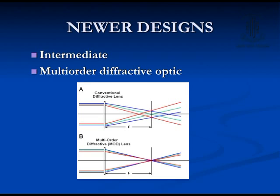In conventional diffractive lenses, there are a little more disturbances of the colors, because all these rays, red, green, blue, yellow, have a different refractive index. So they focus at a different point. In a multi-order lens, the heights can be adjusted in such a way that all the rays will focus at one point and will give a sharp vision. So this is about to be made.